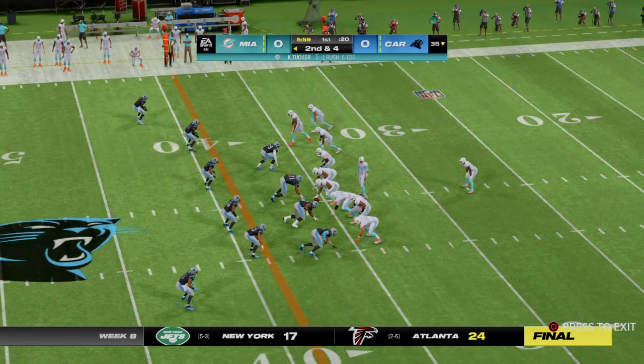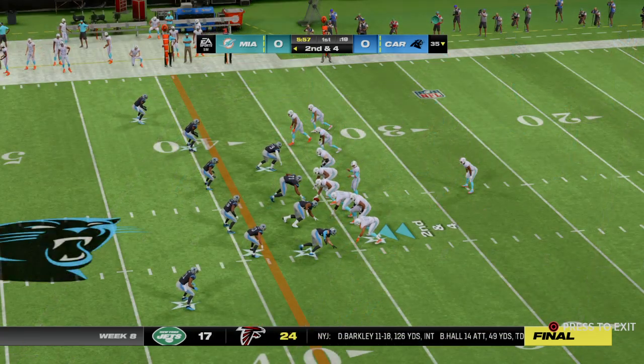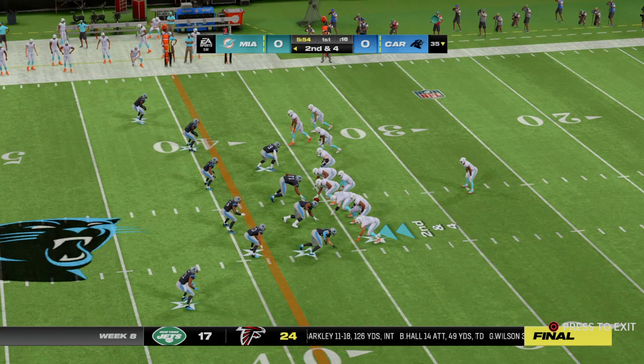Oh, this one may need to go back to the drawing board. He's going to be swallowed up right away. From the 35, back to work on 2nd and 4.